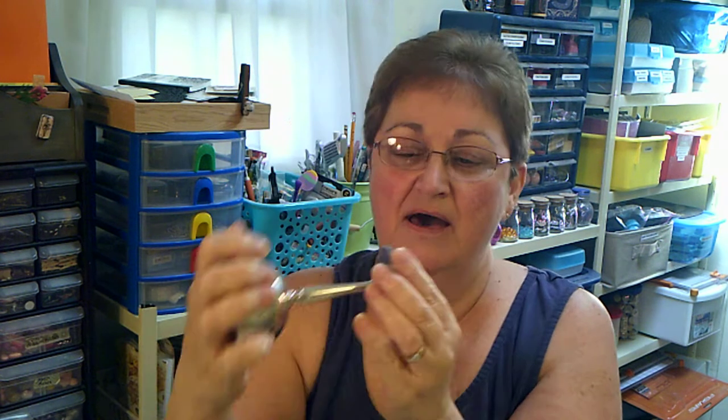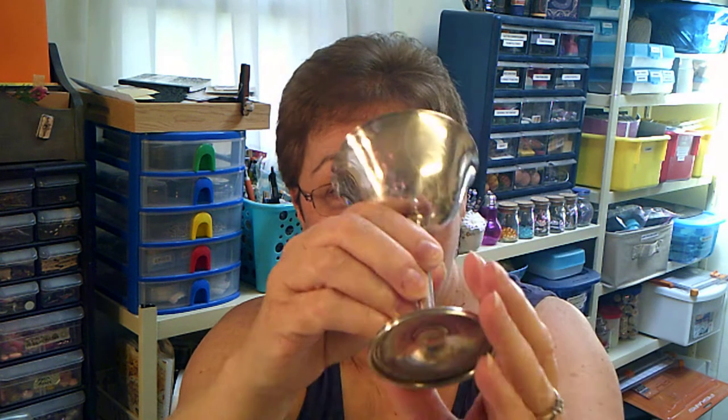And something else that I found, which I thought was really cool, I'm going to show it to you. This. It's silver plate. I'm certain of that. It says on the bottom of it, Crescent Silver Manufacturing. And I cleaned it up because it was tarnished like it is on the bottom right here. It was tarnished like that all over. So I brought it home and I cleaned it up.